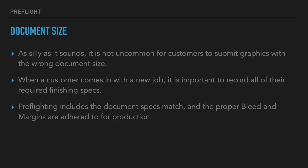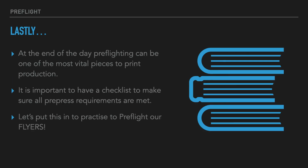Margins are the same way. Sometimes people don't recognize that if it's not a basic sheet of paper, that you don't have to adhere to margins. So these are all things that it is the job of the pre-press operator to make sure it all matches. Lastly, at the end of the day, pre-flighting can be one of the most vital pieces to print production. It is important to have a checklist to make sure all pre-press requirements are met.